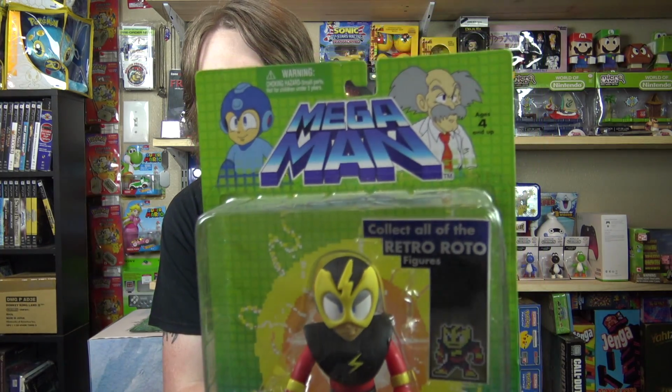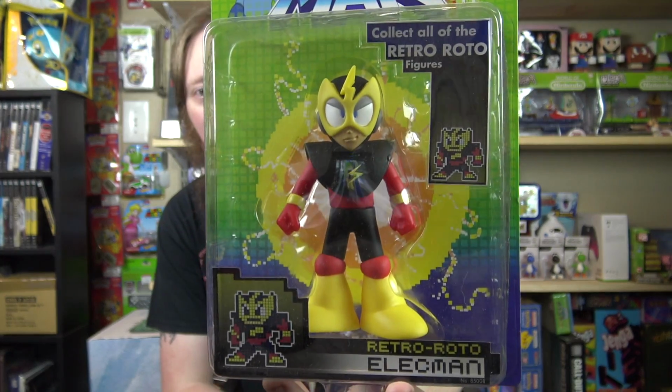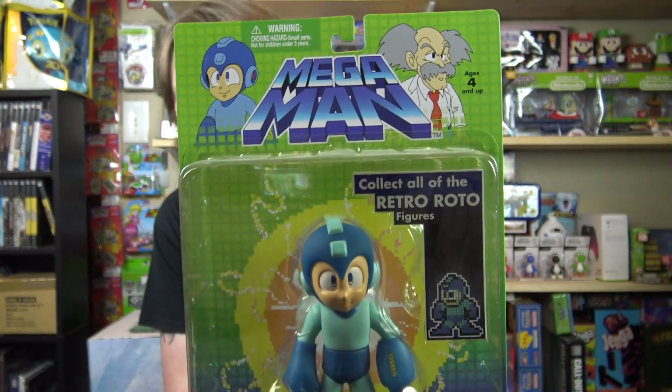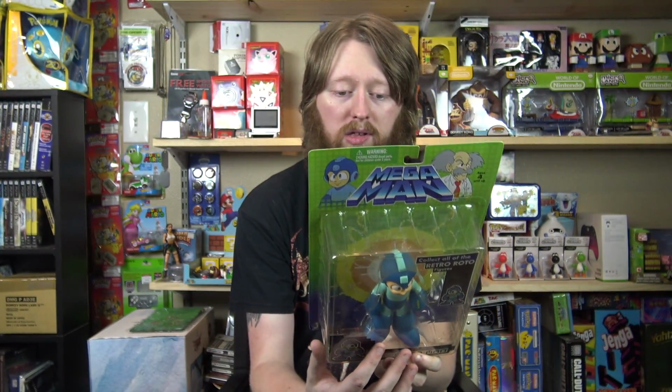And then we have Electric Man basically. Kind of a weird name for him, but still very, very cool. And then last but not least, we have Mega Man. So very, very cool figures there. I would love to get the rest of them.